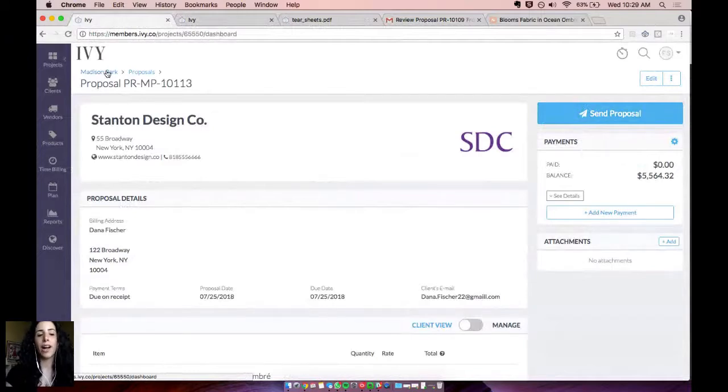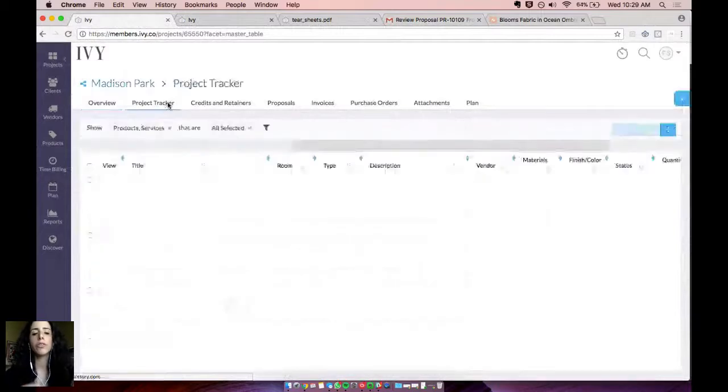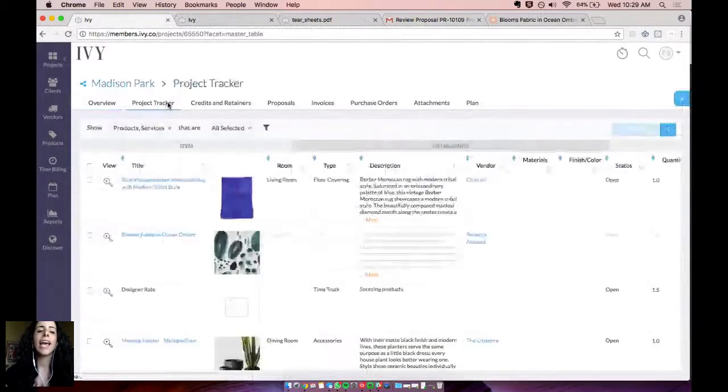project tracker. The project tracker is a game changer because it is everything in your project, all of those products and services, and it breaks it down for you by stage, by price, and it's compiled for you automatically. So you don't need to create this tracker in Excel anymore. It's amazing. It's literally my favorite part.